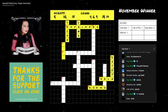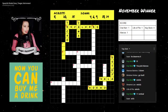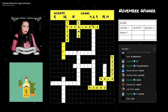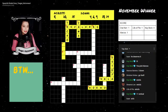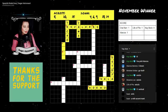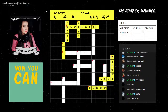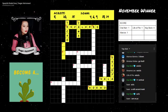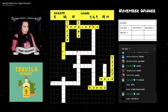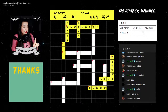Okay, so 11 down. Four letters. A long upholstered piece of furniture for several people to sit on. So it's just a piece of furniture for several people to sit on. So how do you call this in Spanish? It has a very similar... By the way, this word has an accent mark, okay?